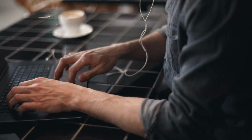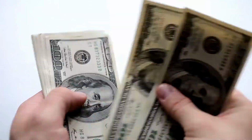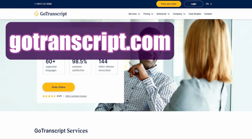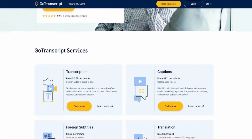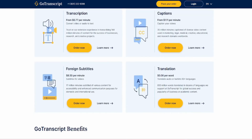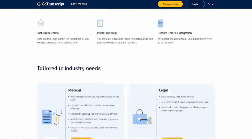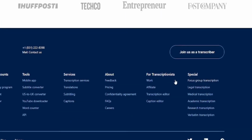Now I'm going to show you another website where you can transcribe to maximize your earnings and earn twice as much money. This one is called gotranscript.com. This is another website where you can sign up, listen to music, and get paid by simply transcribing the music into lyrics. Now go to gotranscript.com, scroll to the bottom of the page, and click on work.